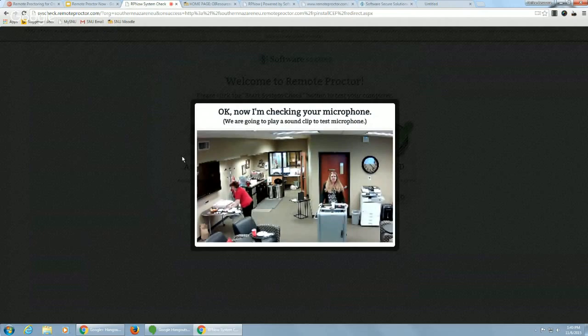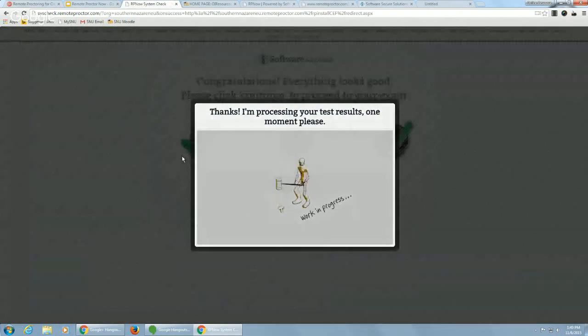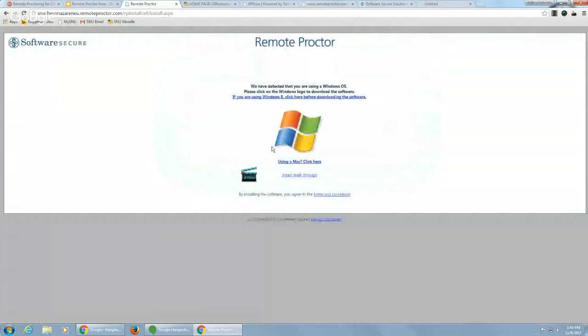And then it checks their bandwidth. Let's see if our bandwidth has problems. Then it processes their results, and they're good to go, so they would just click continue. And now our bandwidth is going to go slow. If they're doing PC or Mac, it walks them through a couple of things with that, which I'm not going to do today.